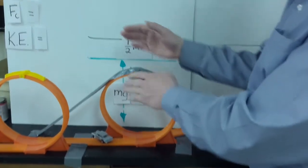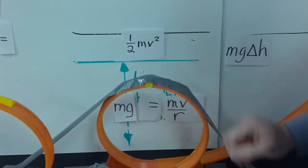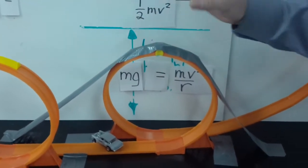And as you could hear, the car was just barely touching the ramp as it went around the top of the loop. And so in this case, gravity is actually providing most of the centripetal force, or all of the centripetal force, to keep the car in the loop.